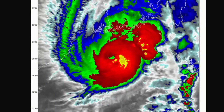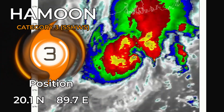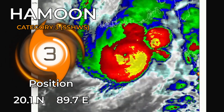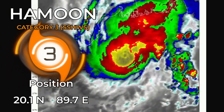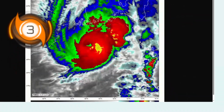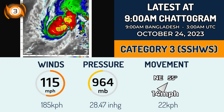Cyclone Hamoon is rapidly intensifying on approach to Bangladesh right now. Per satellite imagery, it's a Category 3 on the Saffir-Simpson scale, currently located at 20.1 degrees north, 89.7 degrees east, moving rapidly off towards the northeast right now. This storm has absolutely blown up in the last 12 to 24 hours.